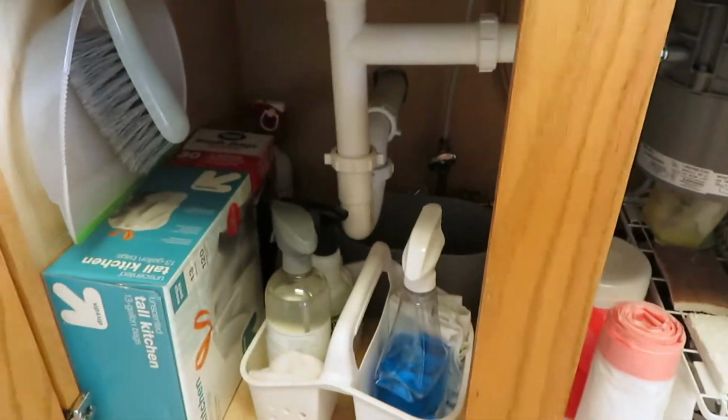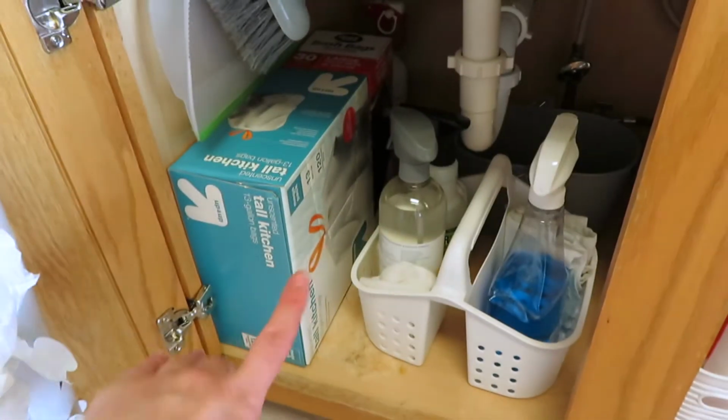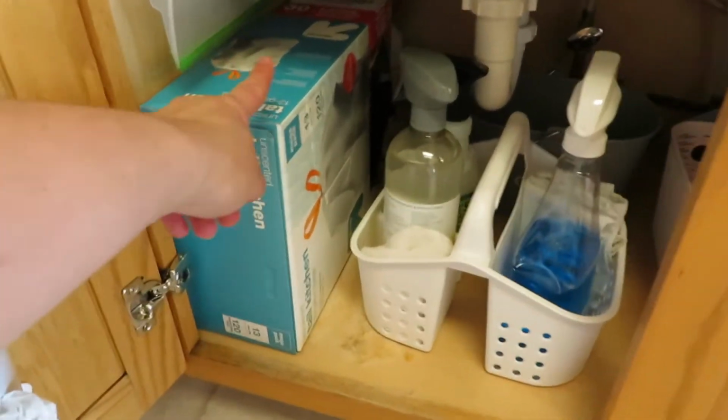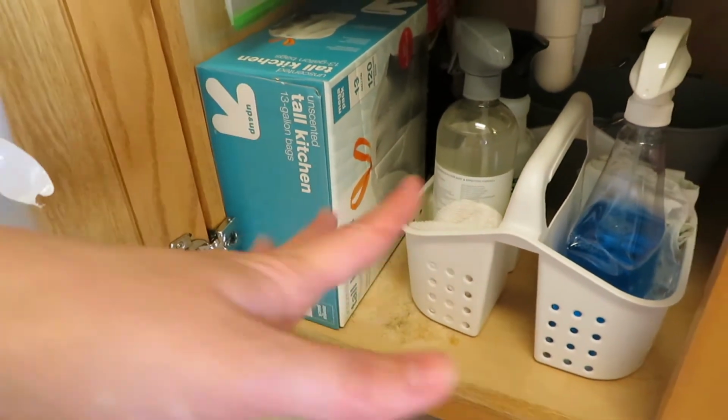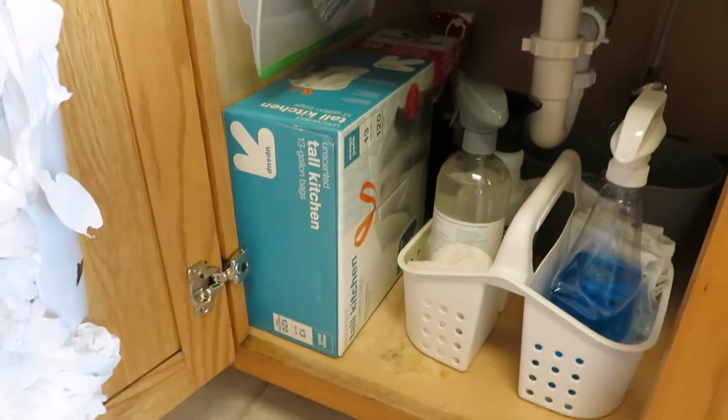Ta-da! So this stayed the same, my bag holder of course, and I moved the bags over here, and usually this is as tall as we'll ever have. Like right now we just had kind of an odd amount. If I get another one of these, then I can just either push it way in the back or store it elsewhere.